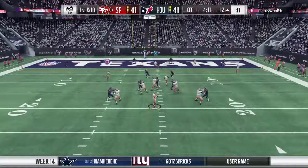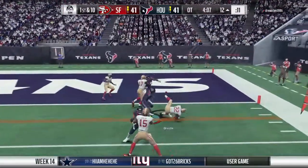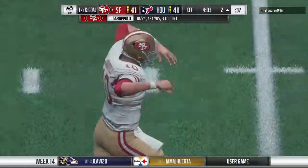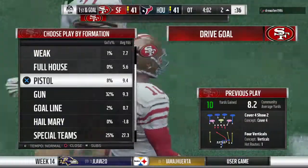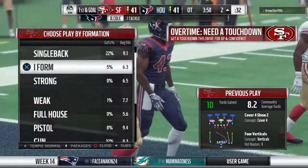From the gun, it's Garoppolo, throwing for his running back, and he's got it. Oh, that's what it was, huh? And he'll be knocked down sideways. They get 10 more there, and I believe that'll be enough for another first down. It will.